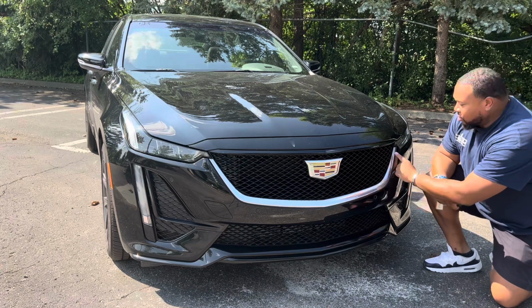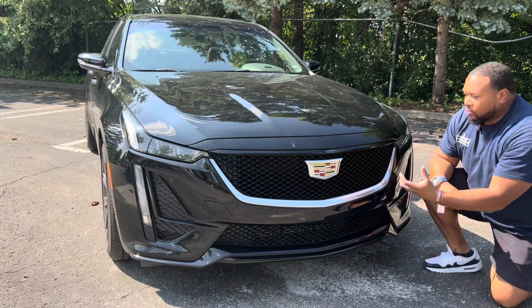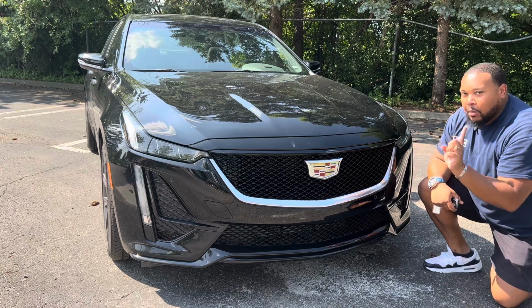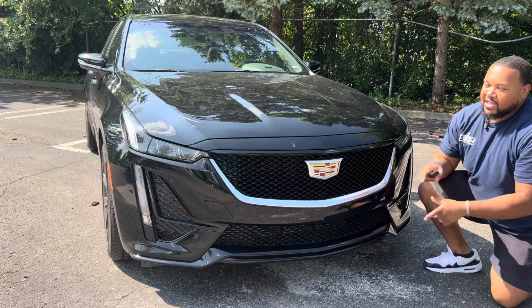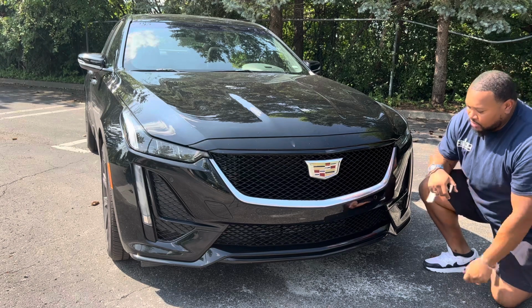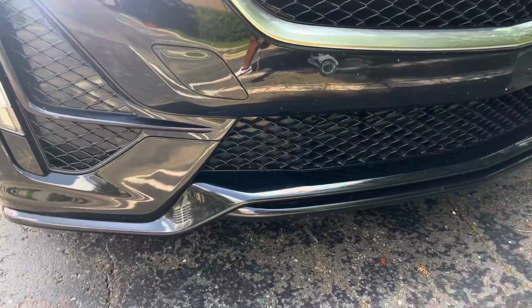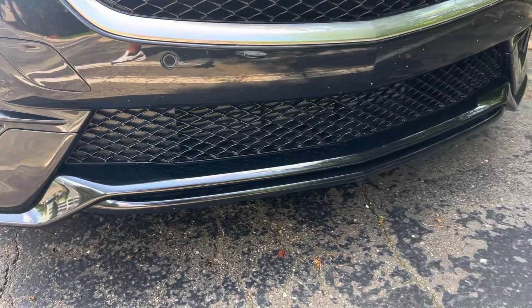But I love the use of the chrome. It breaks up the color, breaks up the grille a little bit. I wish they used more chrome around the other parts of the car, but they use black instead. That's why I said if you got a different color, it'd make more sense. Parking front sensors down here front. Love the grille right here. Nice little extended splitter. This is the bumper.